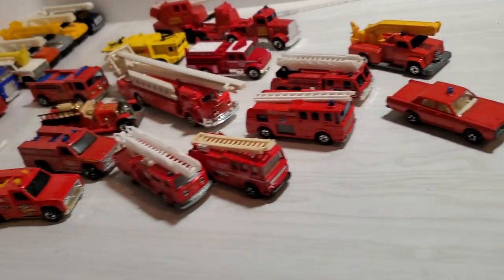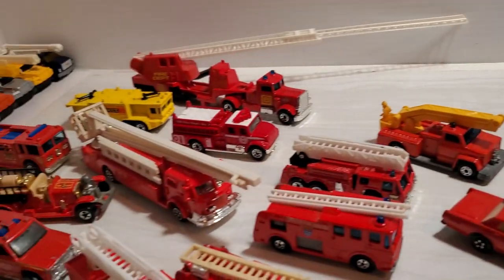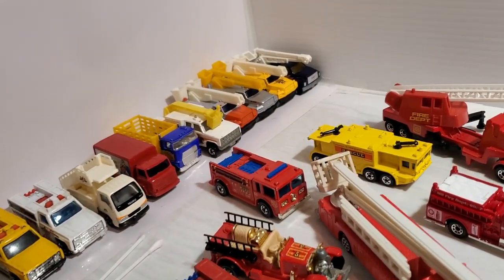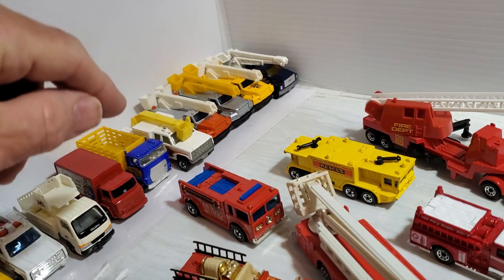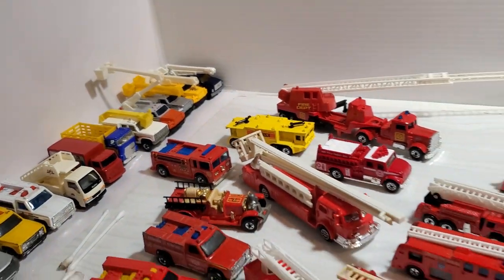So there you have my cool fire engines. I still have my cool trucks here. These are cool Matchbox, and of course, it's nice whenever you get the moving parts. So there you go.